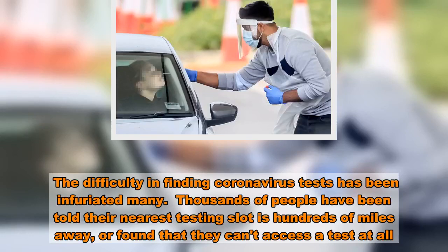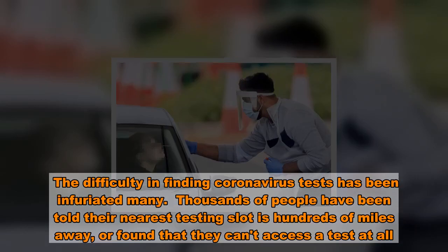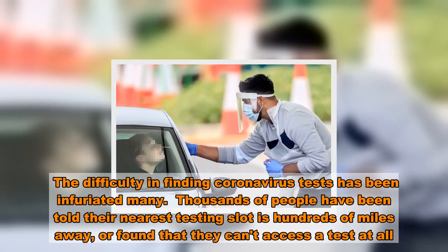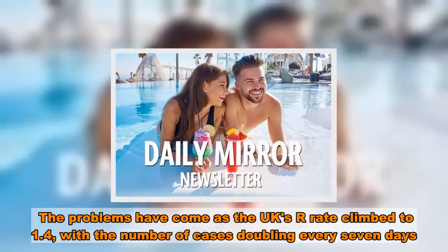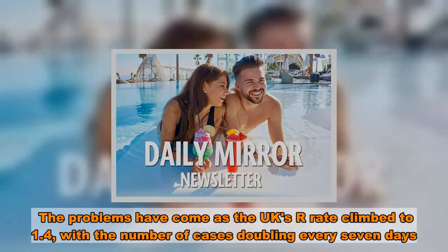The difficulty in finding coronavirus tests has infuriated many. Thousands of people have been told their nearest testing slot is hundreds of miles away, or found that they can't access a test at all. The problems have come as the UK's R rate climbed to 1.4, with the number of cases doubling every 7 days.